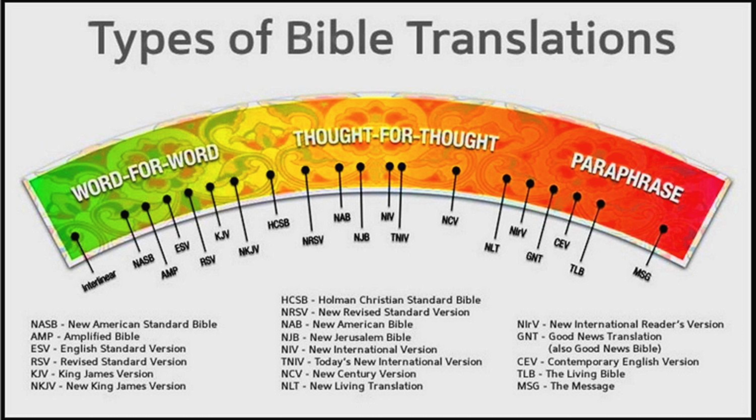You see on this chart, on the left is the word for word or literal approach. These are going to be the most accurate to the original languages. Some of these, of course, are the New American Standard, or the ESV, the English Standard Version, or of course a classic, the King James Version, New King James.